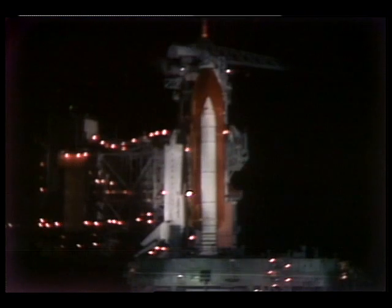Primary objective is to deploy the Syncom satellite, retrieve the long-duration exposure facility, and to demonstrate the capability of modifications for an extended mission duration.